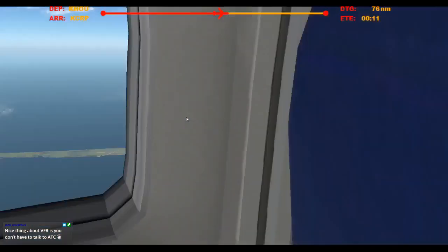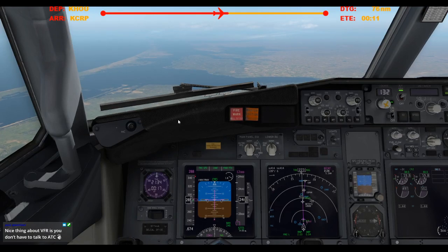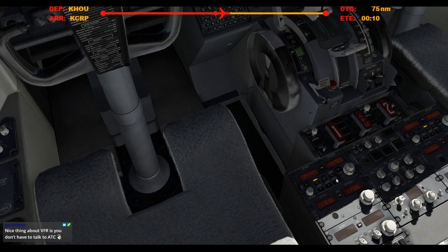Southwest 1844, contact Houston, 120.28.6, good night. 28.6, Southwest 1844, we'll see him. Wait a second, we were just with that guy. What did he say? 26 point, where is it? 28.6. 28.6, totally wrong.